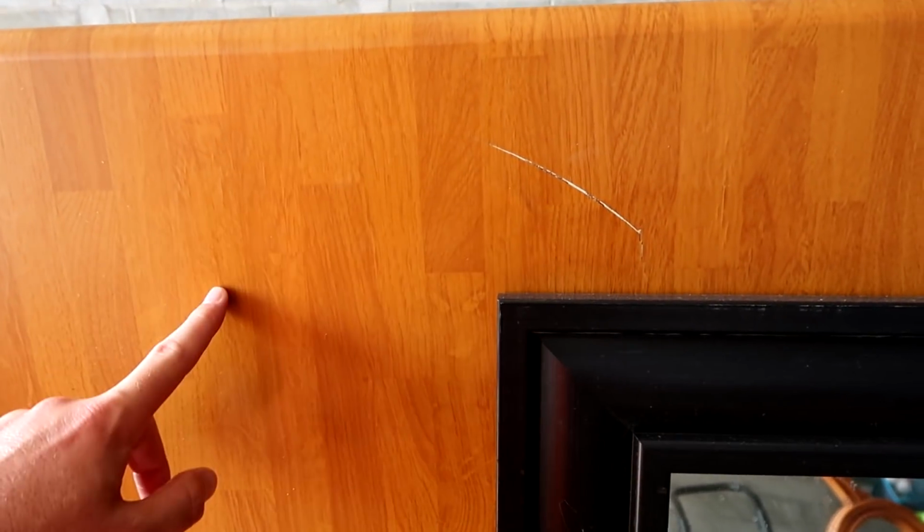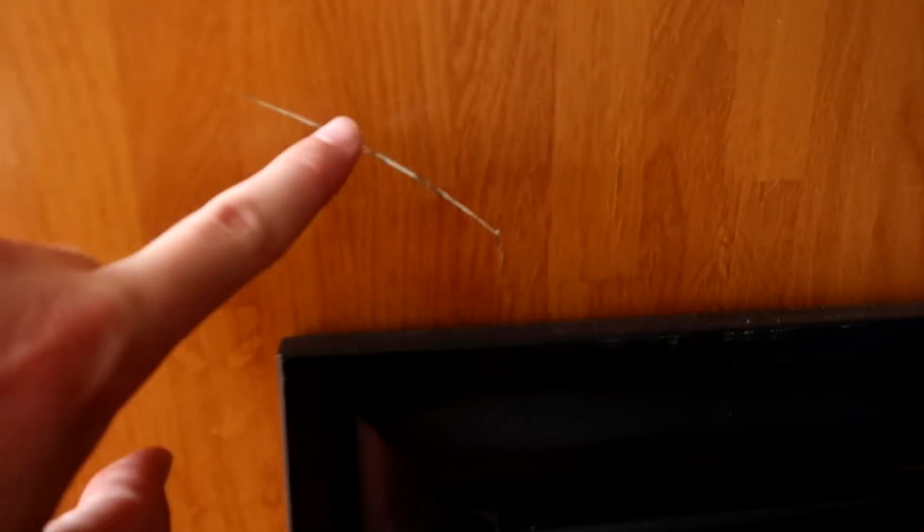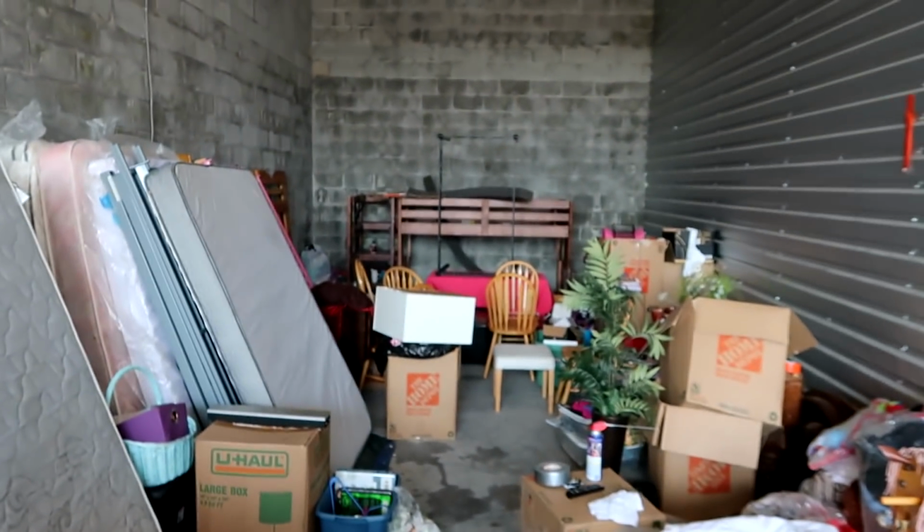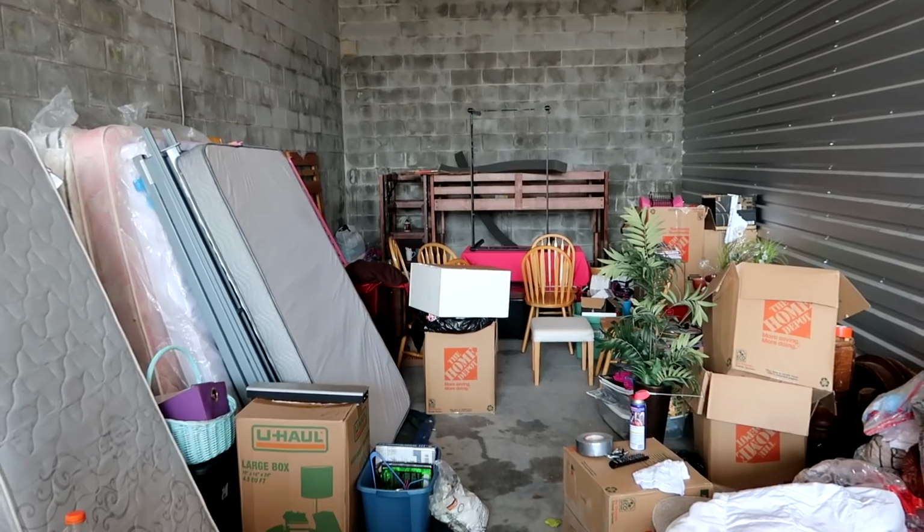Got this table right here. I thought this was going to be a really nice table. I actually bought this from somebody with four chairs for $25. Did not realize it had this gigantic scratch in it. And the frame way back there standing up in front of the bunk bed set, that thing's not in the greatest of condition. Regardless, we've got a ton of stuff still left in this unit, and we've still been selling a ton of stuff as well.